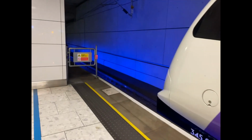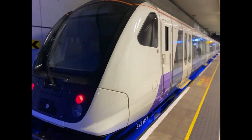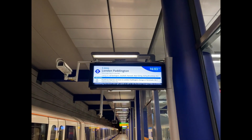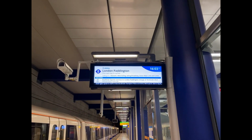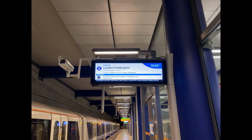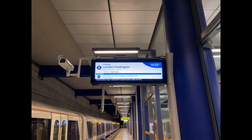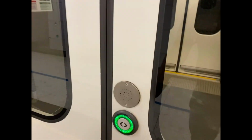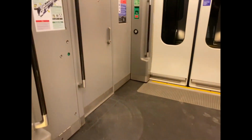The question is though, how does the TfL Rail service compare to the Heathrow Express? Let's find out! Unlike the non-stop Heathrow Express service, the TfL Rail service stops at intermediate stations en route to Paddington. However, don't let this put you off, as the journey time is only 10 minutes slower, not to mention that it's much cheaper than the Heathrow Express service. Right, now it's time for us to do a walkthrough of our 9-carriage train. So let's get on board.